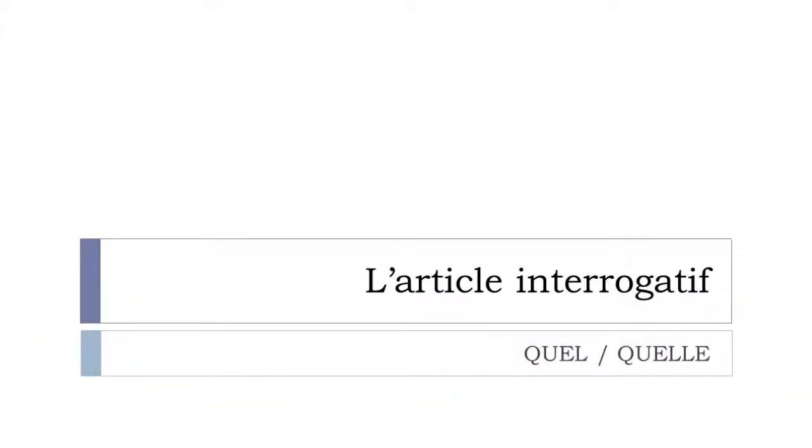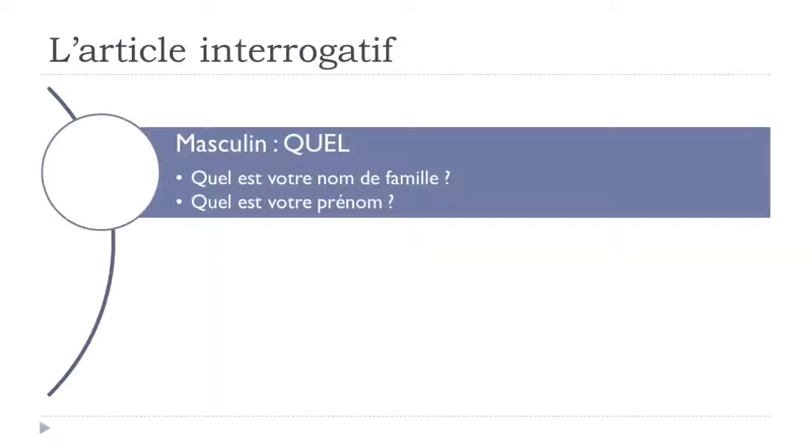Discover together l'article interrogatif, so it's really useful, and we'll see that now. So l'article interrogatif, here you get the masculine form, and it's quel. Quel means what. So that's what you'll use when you want to ask a question with what. And you get a good example here. Quel est votre nom de famille? What is your, so the polite form of your, nom de famille, family name, last name. Quel est votre nom de famille? What is your last name?